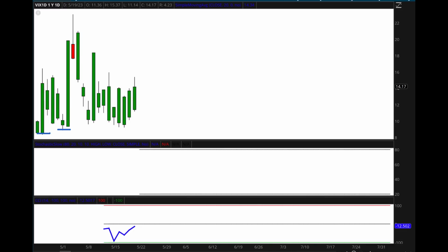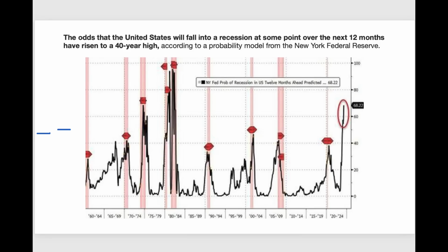Now let's talk a little bit about the geopolitical news. We have a lot going on here. This is coming from the New York Federal Reserve, and what they put out is that the odds of us going into a recession sometime over the 12 months, I have to laugh at that. They say it's extremely high. It's a 40-year high. Folks, in my opinion, they're not going to be sounding the trumpets that we're in a recession. I believe we're in a recession right now. They're going to hold off as long as they possibly can from announcing that. They're going to draw all attention away from it. But the fact is, we are in a recession right now.